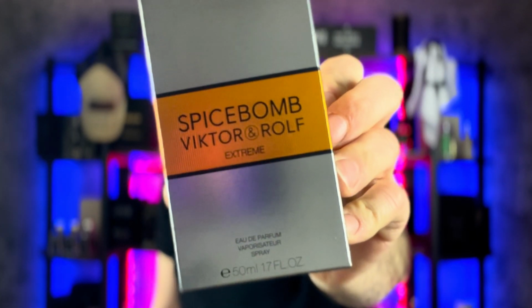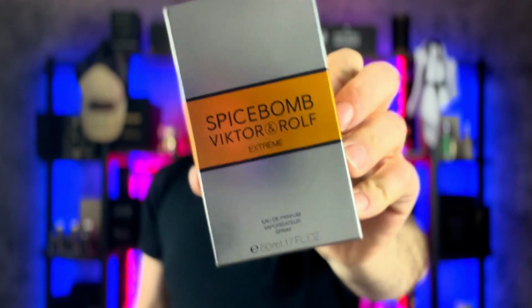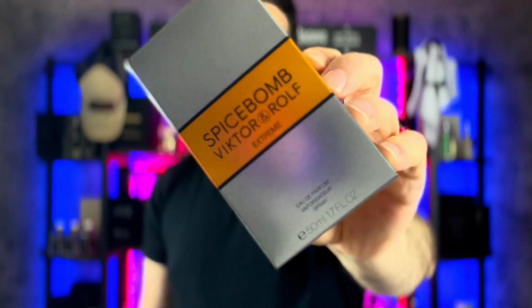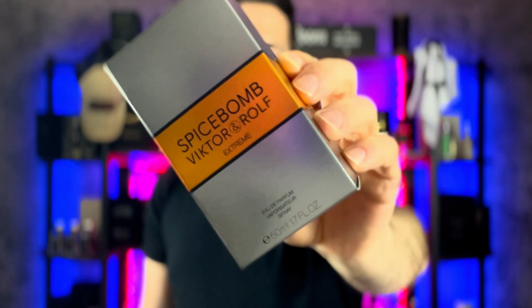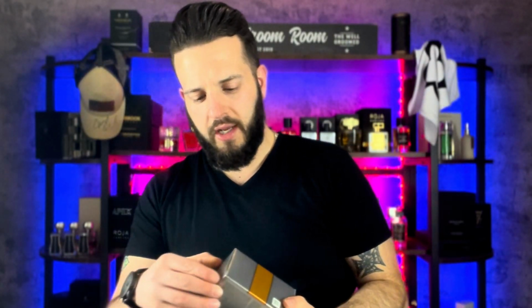This is a 50 milliliter bottle. It was launched back in 2015, so definitely, you know, it's been on the market for quite some time now. So obviously people are still buying it up, still enjoying it. It's a perfume by Carlos Benaim and Jean-Christophe Hérault. So we are going to dive into this one and see what it is all about.